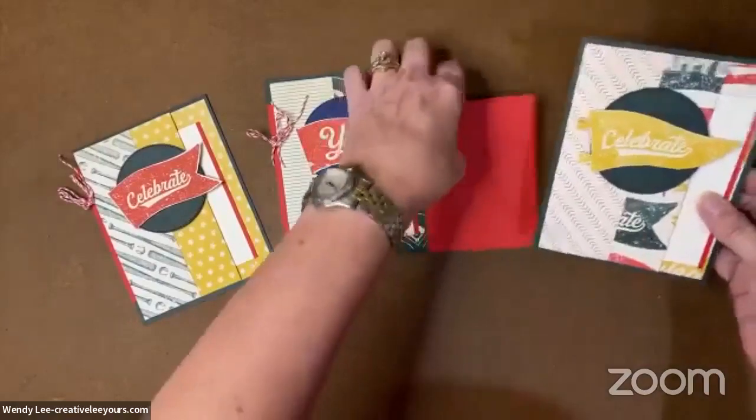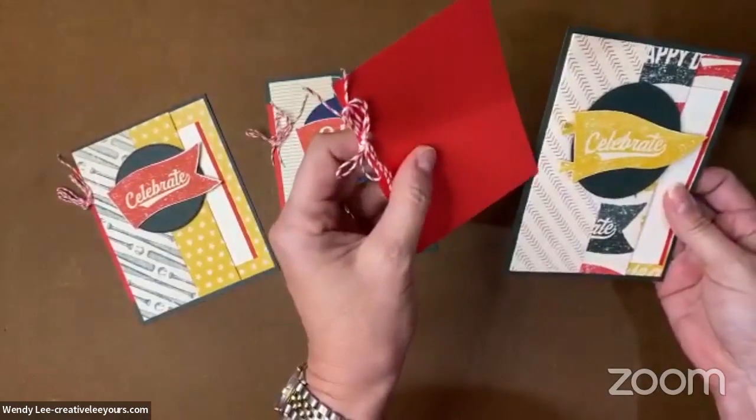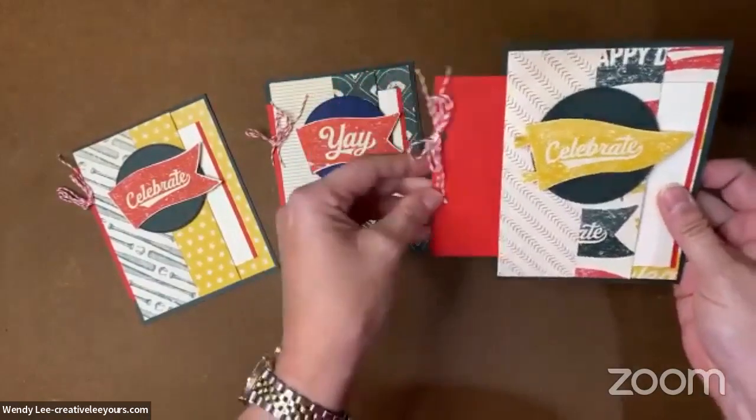Sorry, my arthritis is bugging me a little bit today. So I'm struggling a little bit, sliding things in and out.